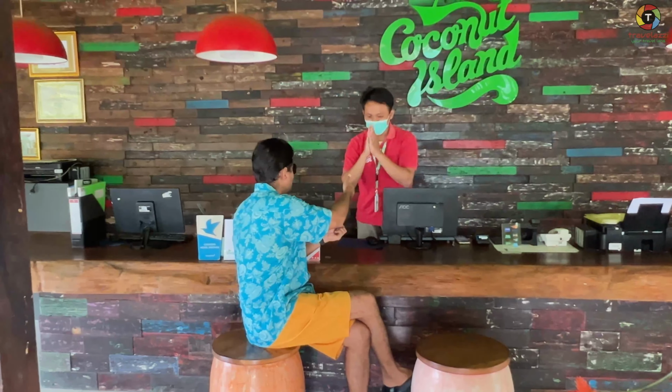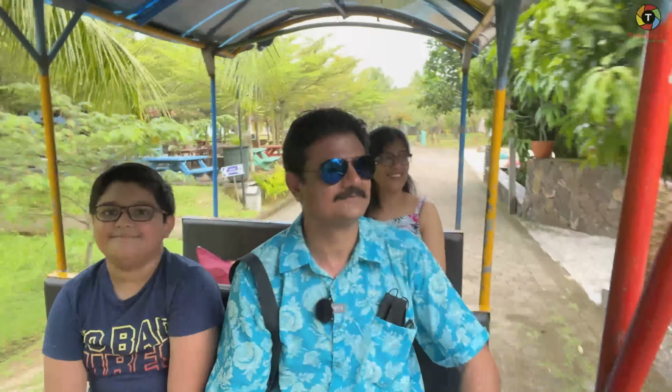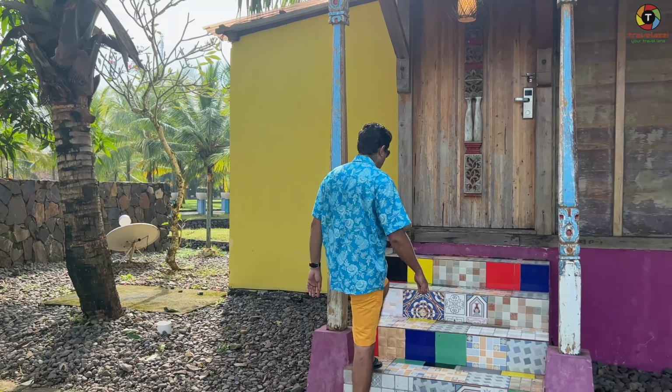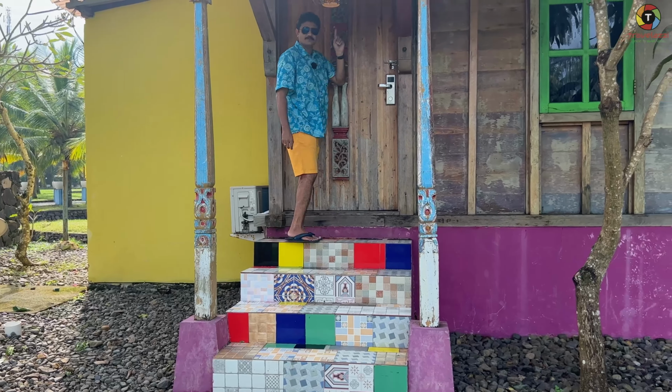Thank you. That's our beachside villa. The cottage that we have rented, room number 112, that's the room number of our cottage. So let's go inside and see how's the room, how the amenities here.